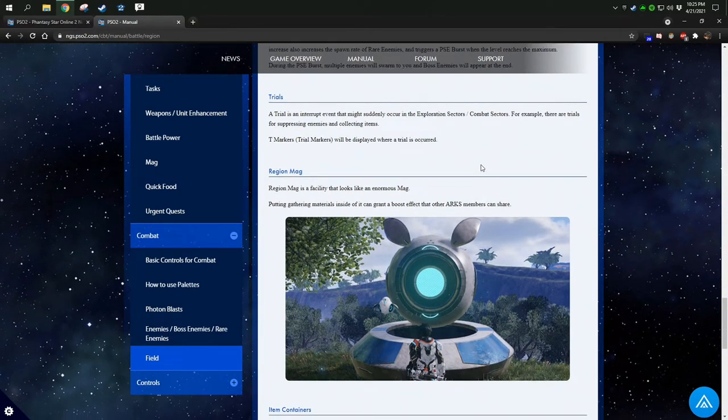Trials are just kind of random events that pop up in combat zones or exploration zones. It could be suppressing enemies, you know, defending a certain area itself.